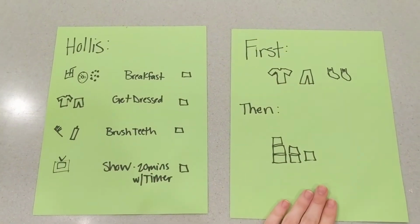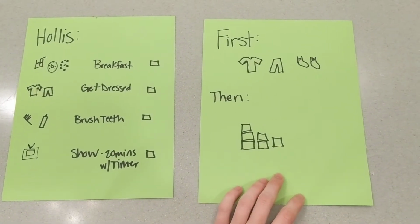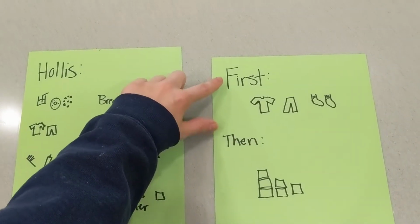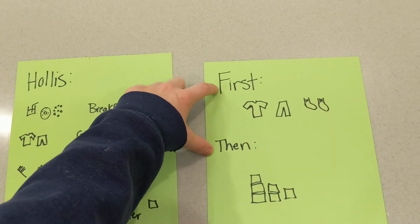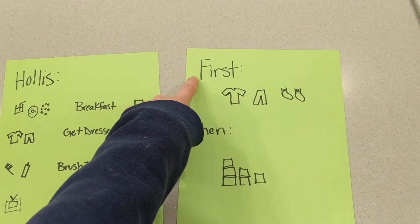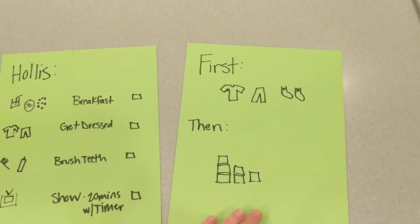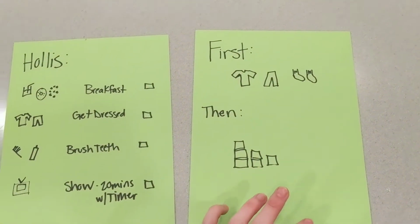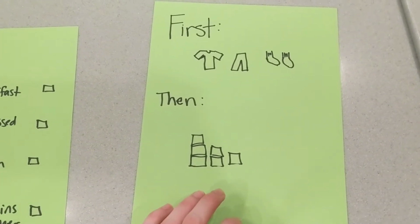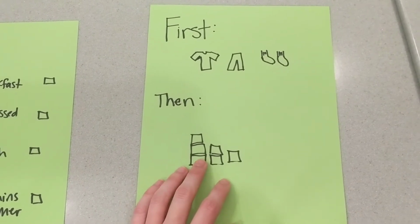I have two examples here of one used for a smaller kiddo that can recognize pictures, and you want to use these identifiers to use first-then statements. We've talked about these. I use these a lot in therapy, and I'm sure other therapists have spoken about their power as well. But this is a nice example of a visual schedule that can be used for kiddos 2 or 3 if they can identify a picture and what that represents.